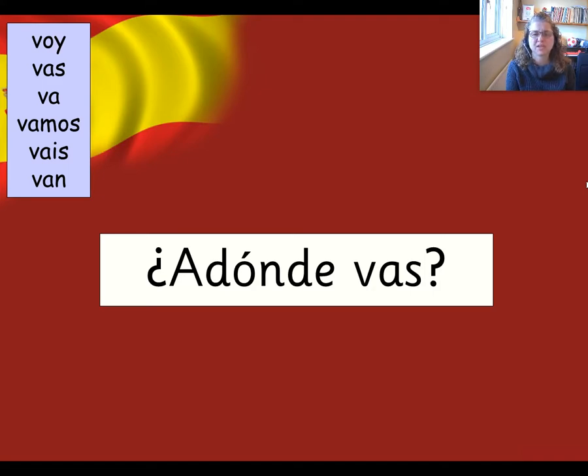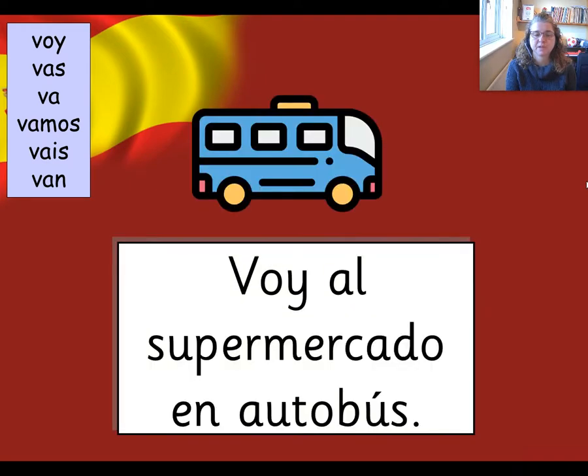What do you think the question is saying in sensible English? Where to you go? That's right. Where are you going? ¿A dónde vas? And there's our form of the verb ir. So the first page said, voy al supermercado en autobús. Where's our verb, first of all? Which word is it? That's right, it's voy. Voy al supermercado en autobús.